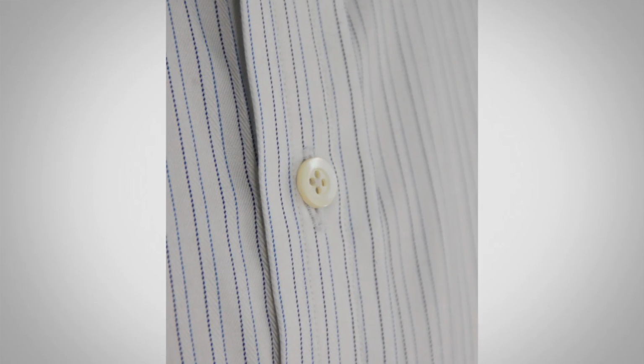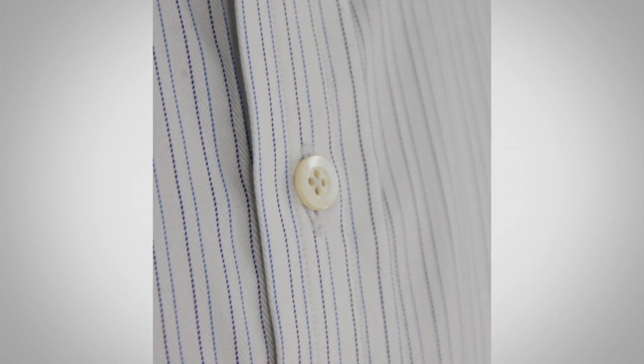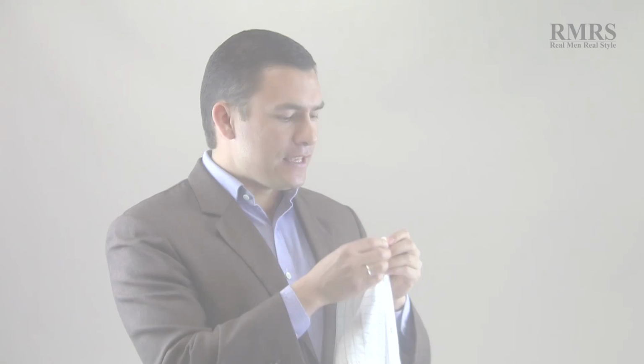I'm going to look at the buttons right here. These are mother of pearl, beautiful buttons. I'm going to look at the stitching, the way the buttons are attached. I can see that they've been attached by hand. This is very well attached. I mean, those are the small details that you're paying extra for, because if they've paid attention to these small details, you can bet that there are other items on here that you can't see, that are harder to measure, that they're going to pay attention to.